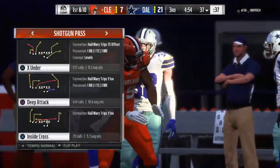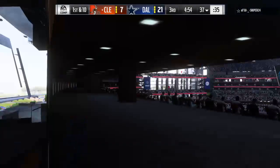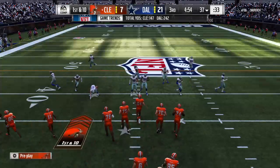Here's the Browns offense now getting set to start off this 3rd quarter. They have the ball here for the inaugural drive of the second half. Pretty big deficit, though. We'll see what adjustments were made in that locker room.